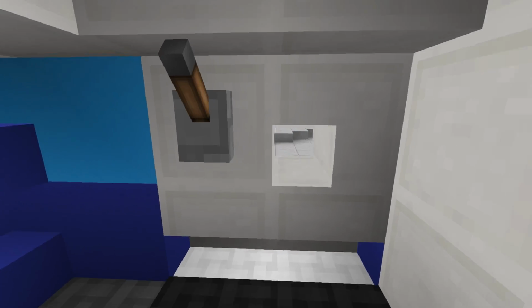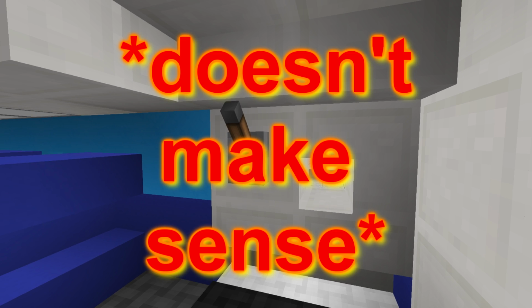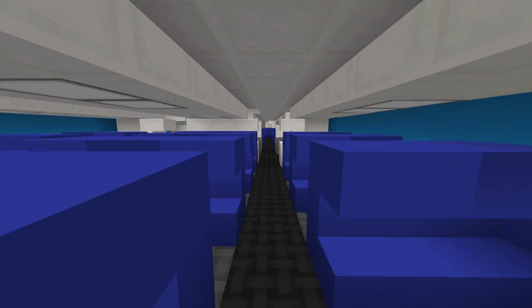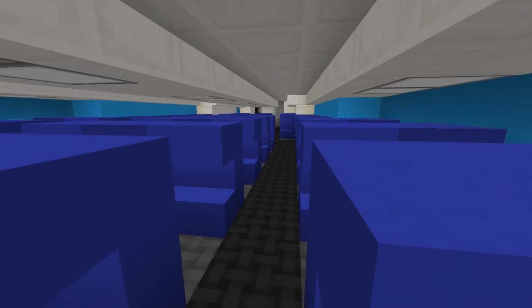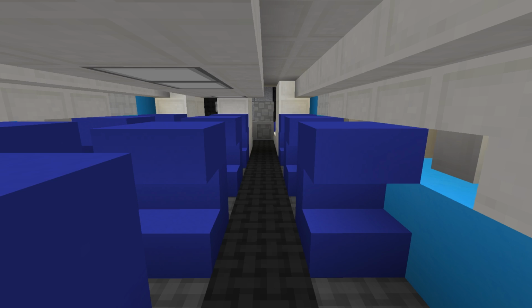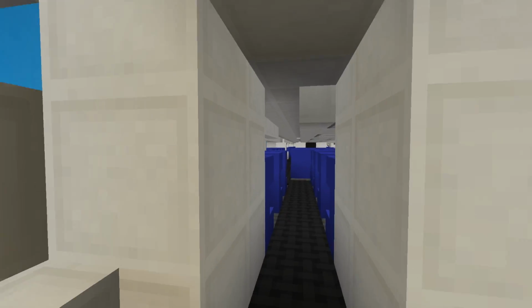The overwing exit. Well, it is overwing, but it's not like an overwing exit, but it kind of is like an overwing exit, if that makes sense. We have another galley right here with lavatories, more regular economy. We also have another galley at the rear of the aircraft with another exit. We have the rear of the aircraft, which becomes more narrow, which explains why the seats are kind of getting smaller, if you will. And we have the rear galley and rear exits right here.